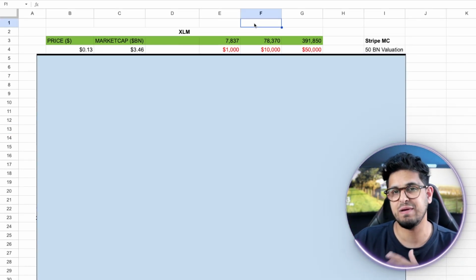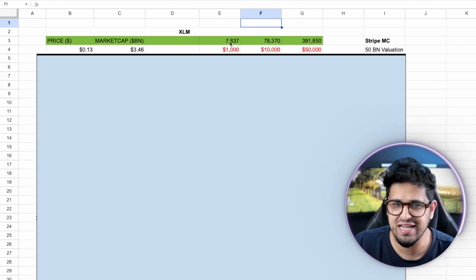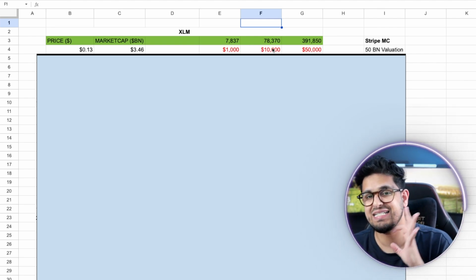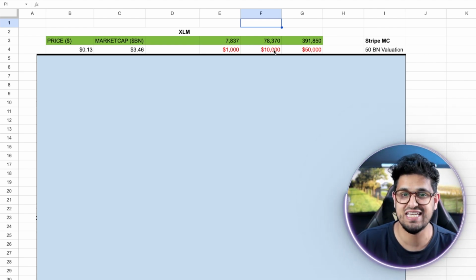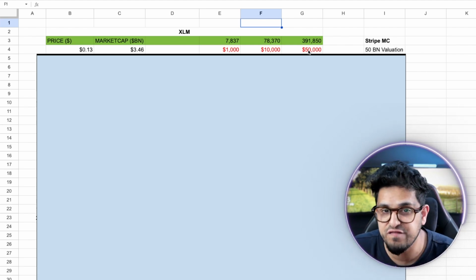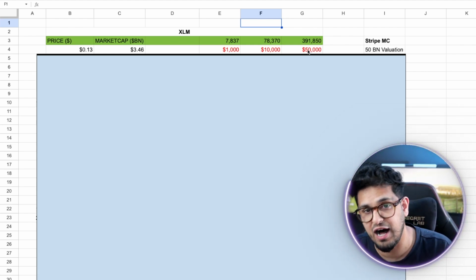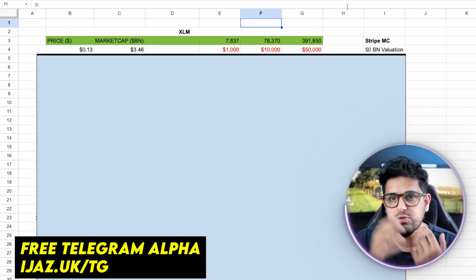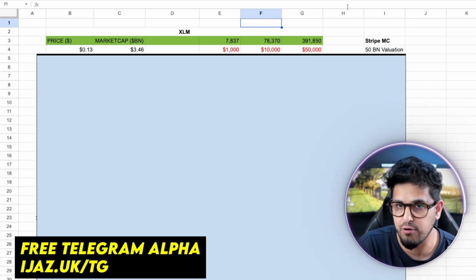So if you were to spend $1,000 today on XLM, you can pick up 7,800 tokens. If you were to spend $10,000, you're going to get over 78,000 tokens. And if you spend up to $50,000, you can buy 391,000 XLM tokens. But here's where people get confused, because the token price is irrelevant.